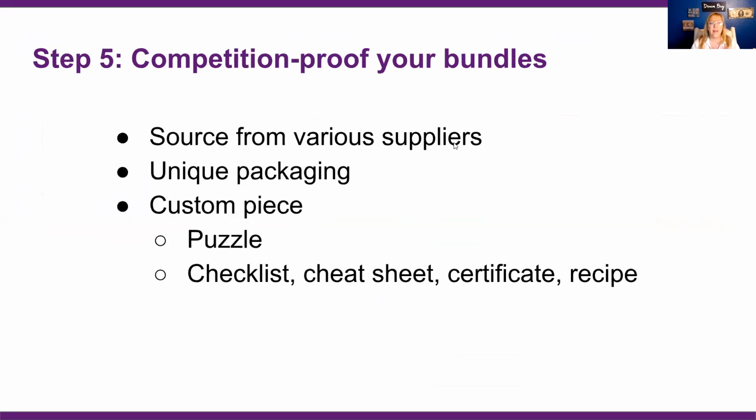Okay, so the next step is competition proof your bundles. Let me say that again, competition proof your bundles. That means lock it down so that for other sellers, especially the lazy ones, it'll be darn near impossible for them to hop on your bundle. So you want to source from various suppliers. Don't just go to the dollar store, buy $3 store items, put them in a bundle and throw them up on Amazon and expect that everybody else in the entire United States who lives next to one of those dollar stores isn't going to hop on that bundle.